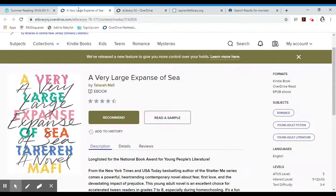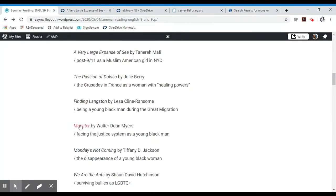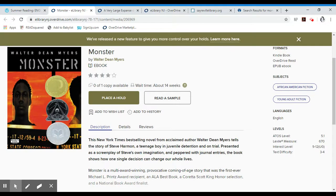Now, if you are trying to check out a book right away, let's go ahead and click some more titles. I'm going to open Monster by Walter Dean Myers. You'll see that this one has 0 of 1 copy available, and the wait time is about 14 weeks. That's not really convenient with summer reading, but because books are automatically returned to eLibraryNJ, and there's never any late fees, they will be there and on time. And so this is an accurate representation.